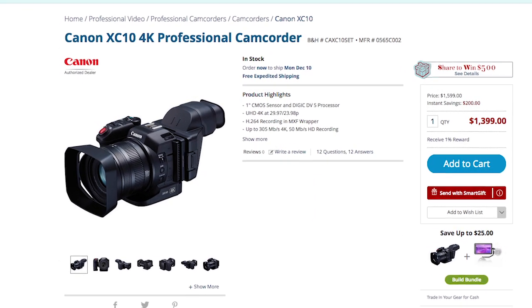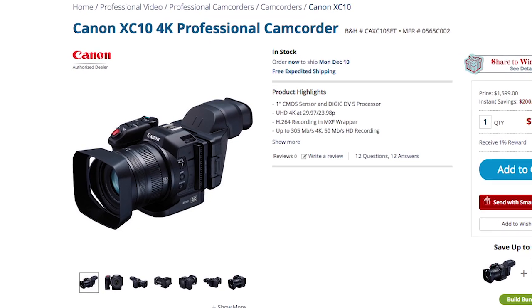For the longevity of your camera, buying 4K is a good idea. The challenge comes when storing and editing that 4K video, because those files are so large. I'll cover some solutions in another video.